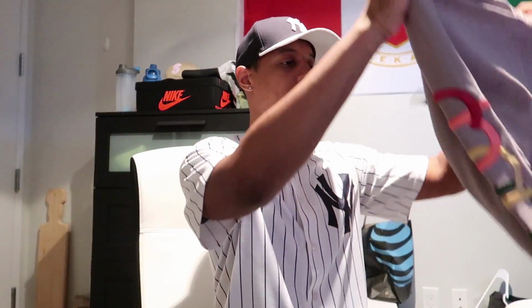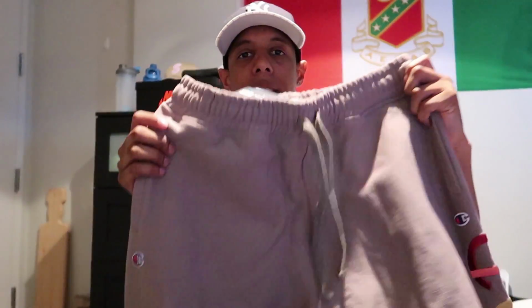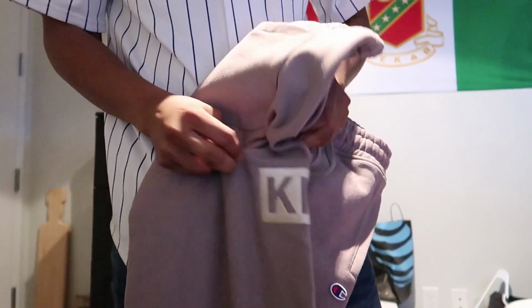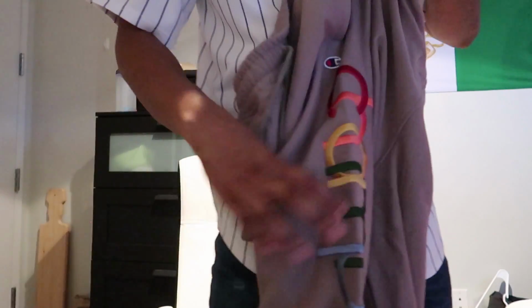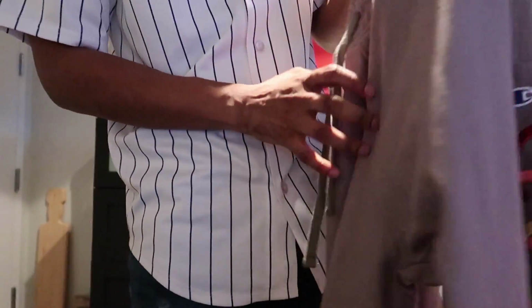This to me is by far the best Champion collab that I've seen done ever. It's absolutely insane. All right, first let me show you what I got. So first we got the sweats. We got the Kith Champion sweats. This is in the cinder colorway. See, we got Kith on the side. Let's pull it out here. We got Kith, then we got the Champion logo. Then we got Champion embroidered coming down the side in different colors. Absolutely fire. And then we got the Champion logo here too. This is size medium. It's absolutely crazy. The only thing I have complaints about is, let me show you the next piece and then I'll tell you my complaints about it.